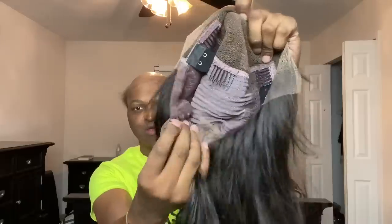Also you have the lace back here. You have the cones inside, and you have another elastic band inside as well. Let's see, I can see you have like a little elastic band right there. But I'll probably end up cutting all that off. Again, she's 22 inches, and this is why I love the unit. So here we go.